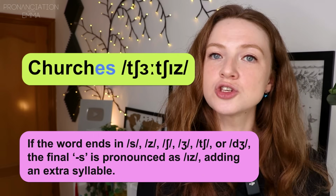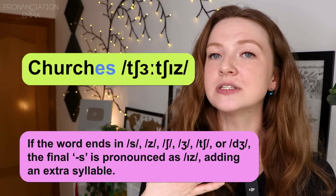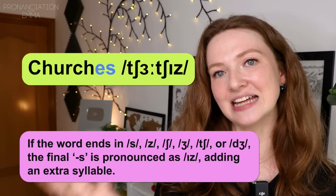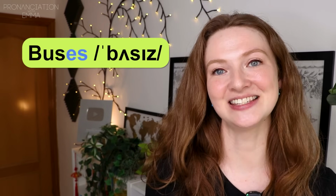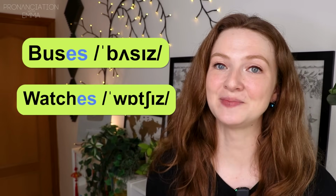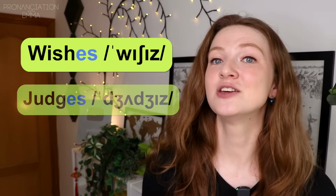So church ends with one of those sounds, ch. So we add es: churches. Here are some more examples for you: buses, watches, wishes, judges. And take note that the ending is not es. So we're not saying buses, judges, is. Buses, judges. It's with this miserable I sound.